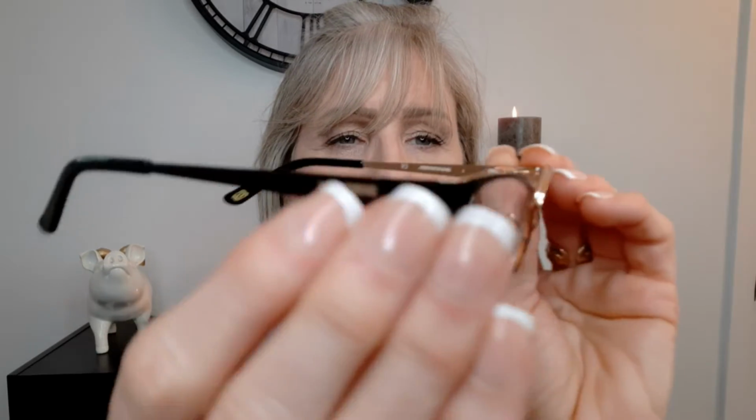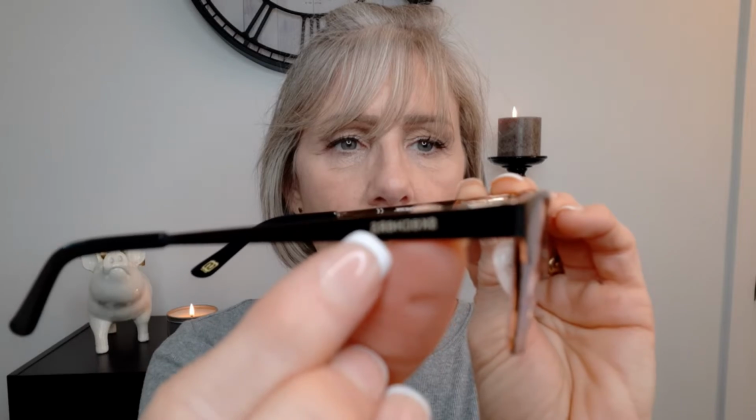All right, so I'm going to take you to my second pair. I always like to buy 2 pairs. I like to buy one fun pair and one workhorse pair. So here's the workhorse pair that I selected. These are Skechers, and they do say Skechers on the side.